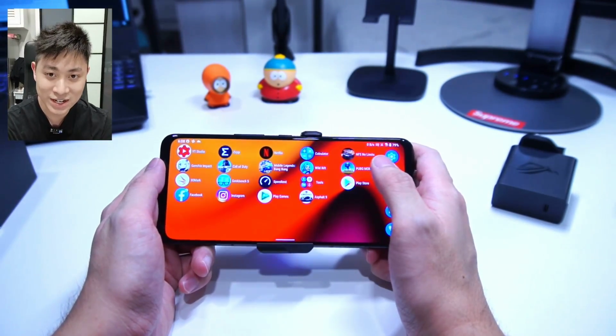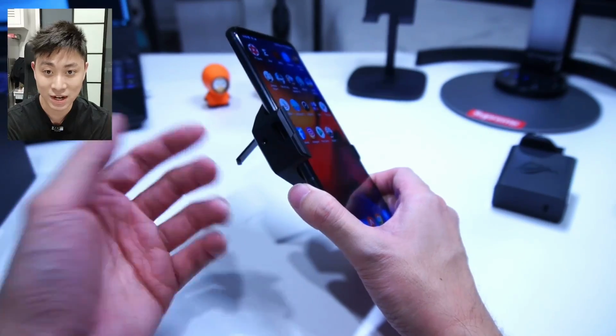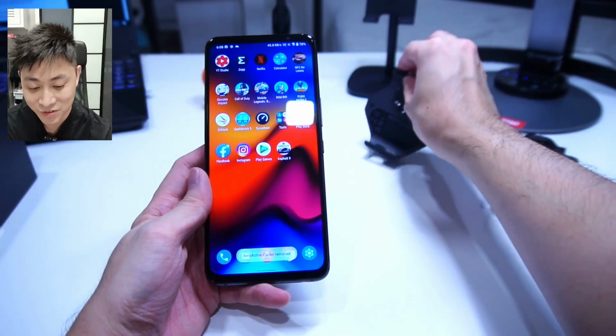Overall, I think it's a really neat idea, especially the way it connects to the dock at the bottom of this ROG Phone 5. Alright, let's remove that for now and put this aside and continue about this device right here.